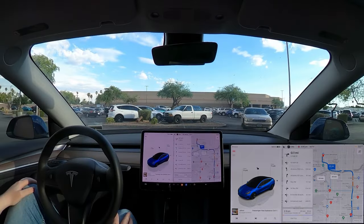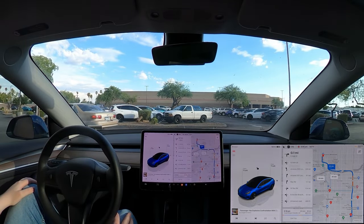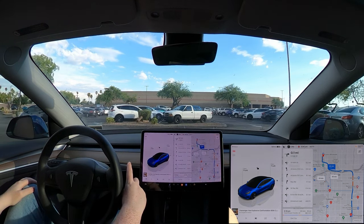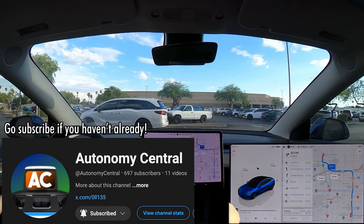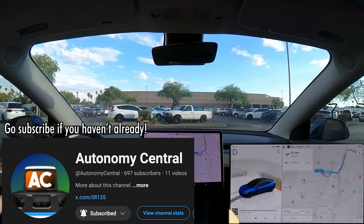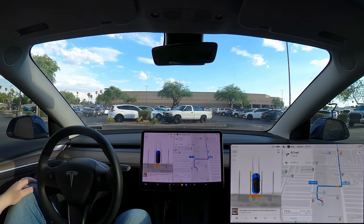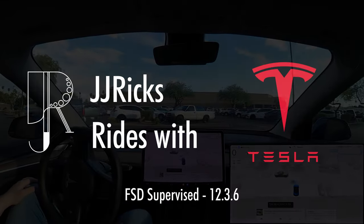Hey, welcome back. We are still testing Tesla FSD Supervised 12.3.6, with Ollie from Autonomy Central. We are starting at the Costco parking lot, and we're going to make it down on some freeways and see what we can see.